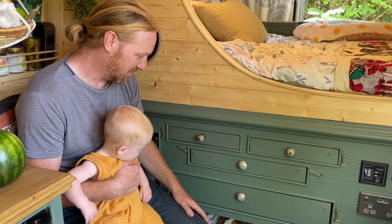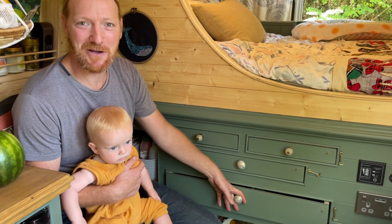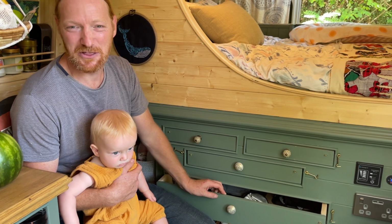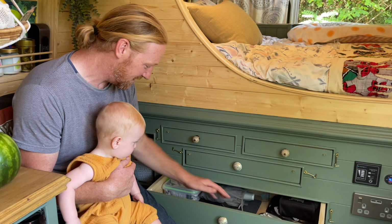In the bottom drawer, everybody needs a drawer like this. This is the drawer that you have in your house that basically has everything in it that gets stuck away in a corner. So this is our drawer. It's quite tidy at the moment.